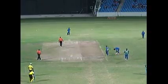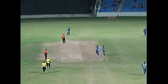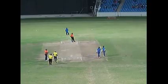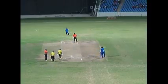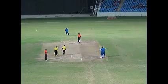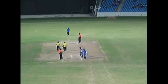So Griffith goes, brings Walton out. Walton, who last evening didn't really trouble the scorers, got himself out pretty early in the match. Walton last night, he was caught Henry or Phillip trying to pull one down the leg side, and at that time the Jamaicans were in trouble when he got out at 39 for 5.